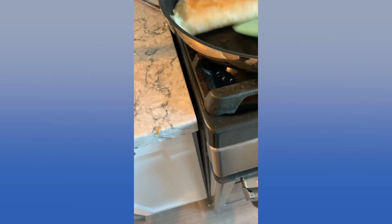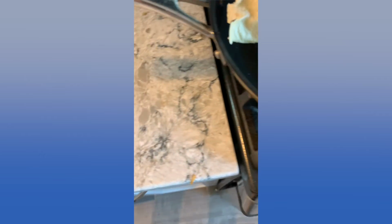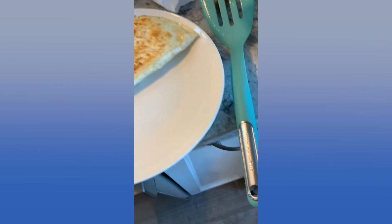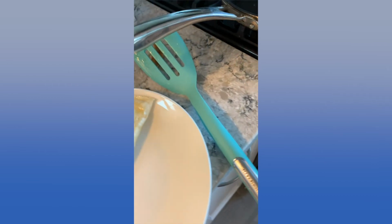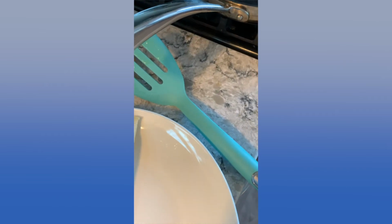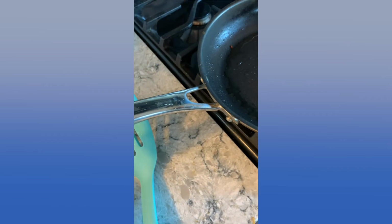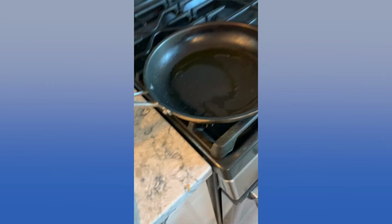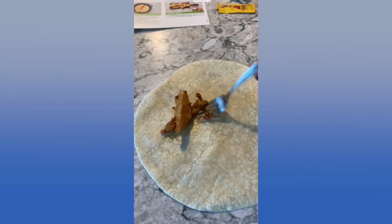Let's see, under here. There we go. So that's one. I turned the stove off because I'm going to throw another one together. A tiny bit of oil in. All right, so back over here, we have another quesadilla. Put the rest of the chicken on this half.